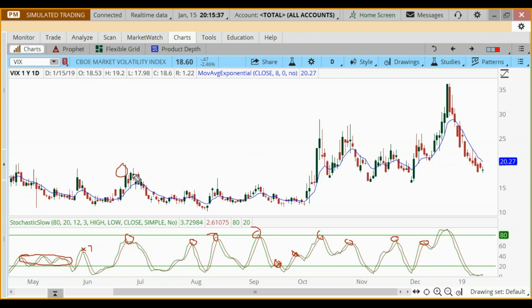Makes sense? But the closer they are to the top, the more excited I am. And then if I start seeing those long wicks at the top, once those long wicks start appearing, then I know, yes, we are within days of the reversal taking place. Make sense?